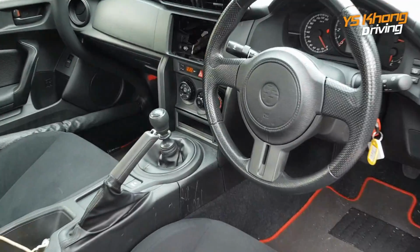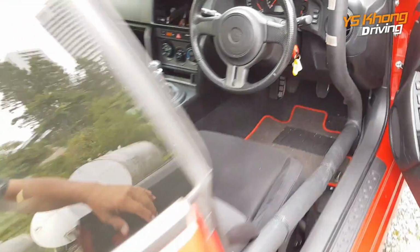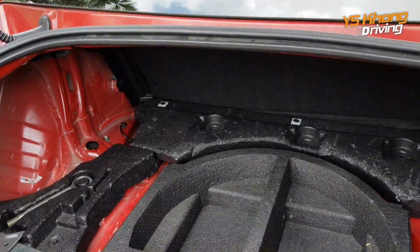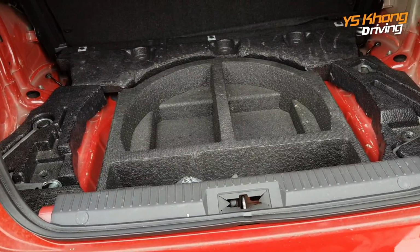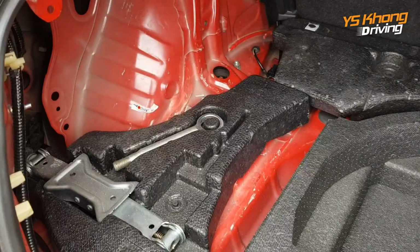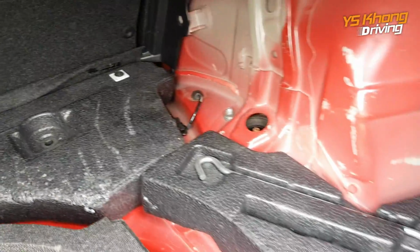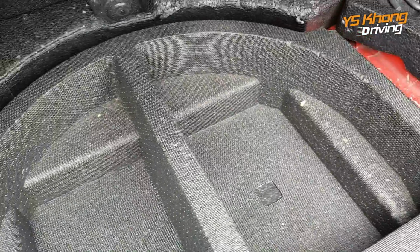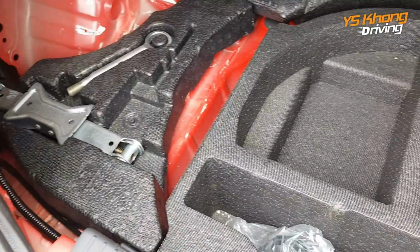Okay, we're going to open the boot. The boot is opened by a remote, and this is the boot area. As you can see, there is no soundproofing. It's just plain metal. And these things are put there. They're just styrofoam, and this is for your tools and for the things that you want to keep.